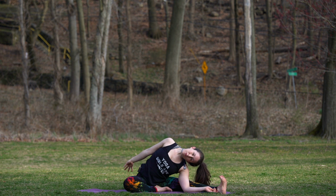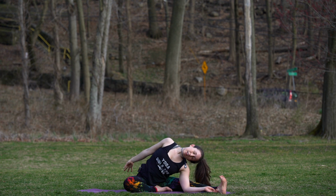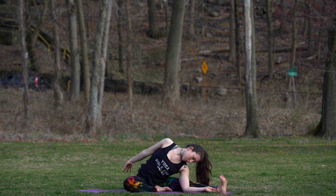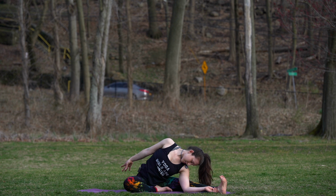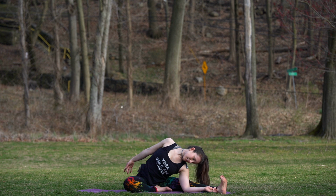So as you inhale, feel the ribs expand. As you exhale, drop the chin, look down towards the right forearm. Inhale, ribs expand. Exhale, relax head. Breathing in into the ribs, breathing out, reach through your left fingertips. And keep head and neck relaxed.